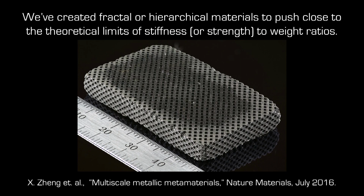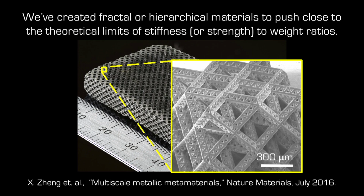What you see here is a larger scale structure made with one of our additive manufacturing techniques and then coated with metal, so it's actually made of nickel. And this structure is extremely complex. It's something we might call a hierarchical or even fractal structure. If you zoom in really closely to it, you'll see there are unit cells inside the unit cells, struts made out of unit cells. Why would you do this?